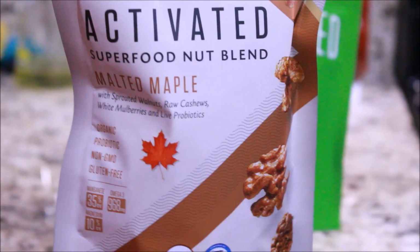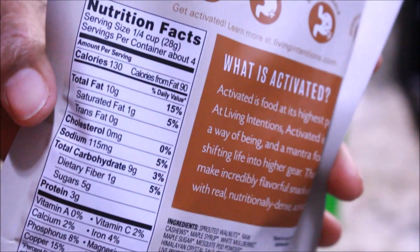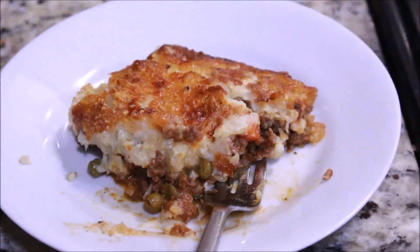The next one is the superfood nut blend. It's maple, it's cashews and walnuts. Again, the macros on this is good. It's 8 net carbs, 5 sugars. So that is it. That is everything I meal prep.